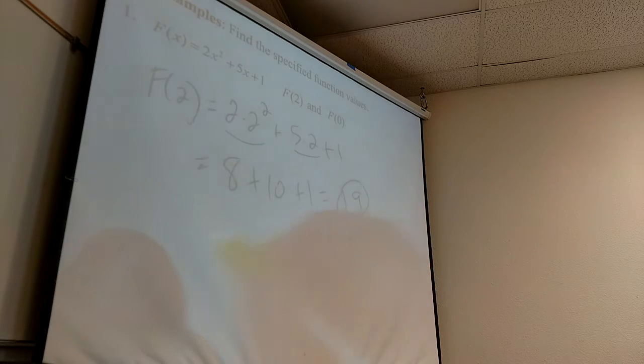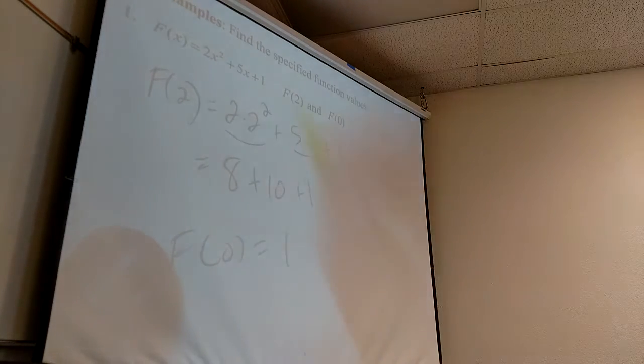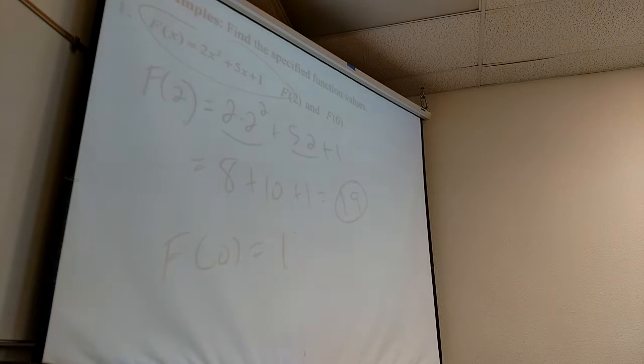Sweet. F of 0 is awesome. I can see F of 0 real quick. Anything that has an x dies. So what's F of 0? 1. Yay. So what's the y-intercept of this? 0, 1. Because when you plug a 0 in, you get 1. That's what we just figured out.